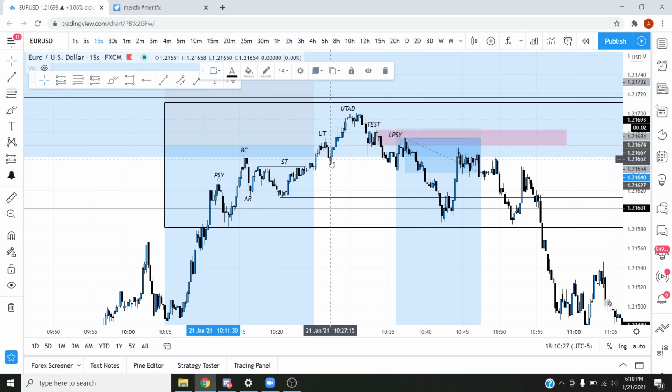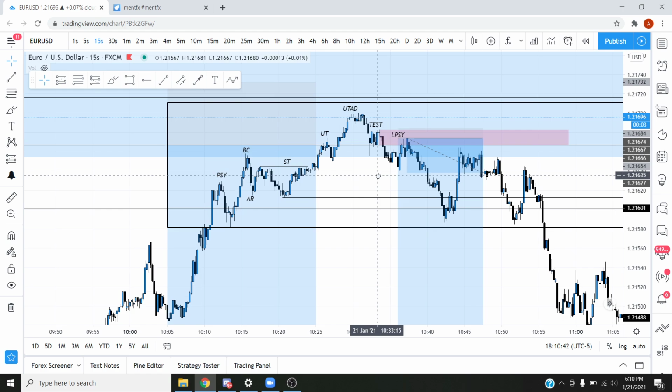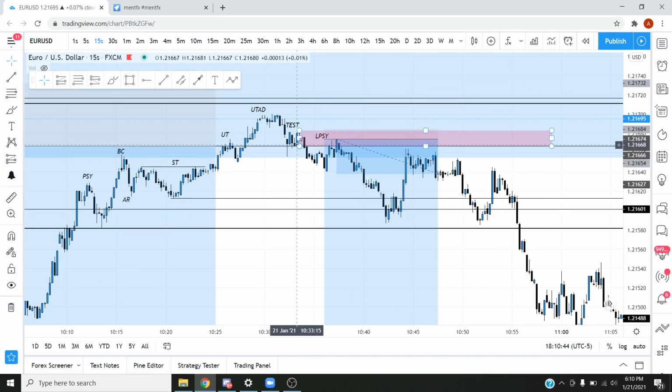Then we had that UT that liquidated these highs. Again, more people are getting into here. Then that UTAD that liquidated all of that. And then we had the breakdown, the test, and the breakdown. And at this point, as we broke down below structural lows and left this last buy candle before the down move, we were looking to be involved in it. So what we're actually looking at is this last up candle before the real down move. And what we did is we took 50% of that.